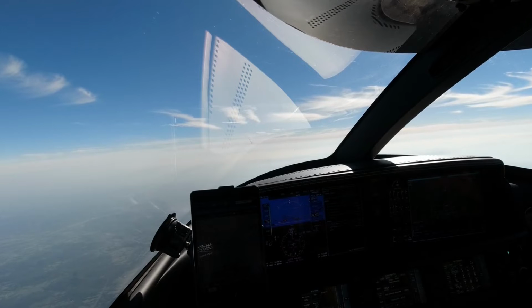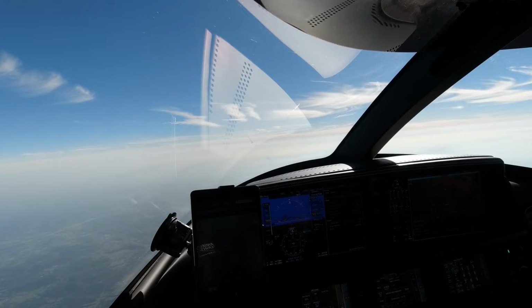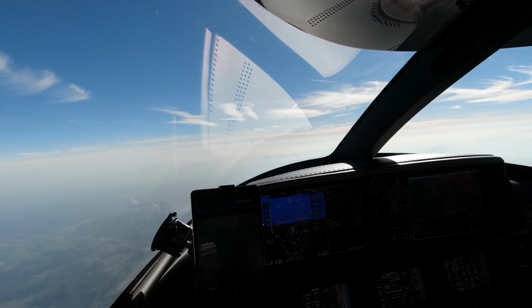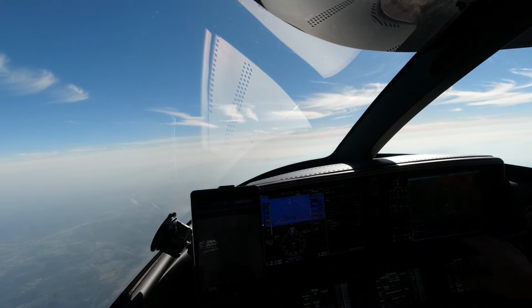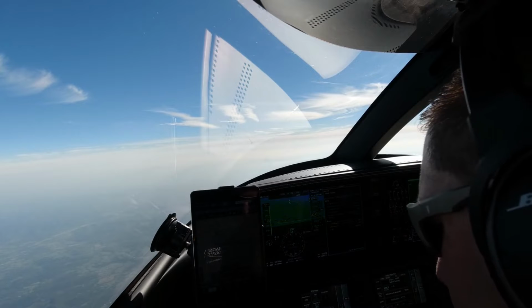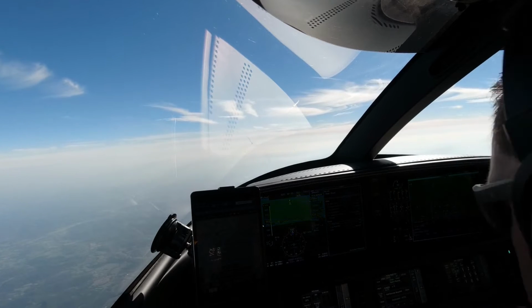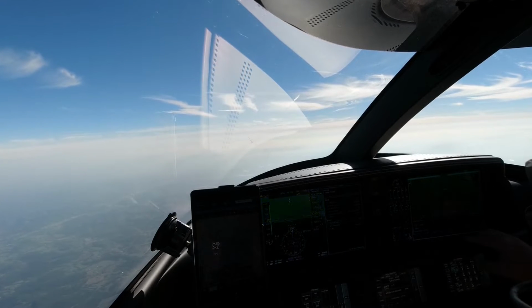Number 85 Delta, no delay through 5,000 feet. Traffic is 12:30 and about 8 miles eastbound at 5,500 is an vector. We're going autopilot, trying to collect the latest information real quick. Delta, continue down, maintain 4,000 feet. 4,000, 85 Delta. 9 Juliet Mike, contact Memphis, we'll get you on course 132.9. 132.9, 9 Juliet Mike, have a great one.